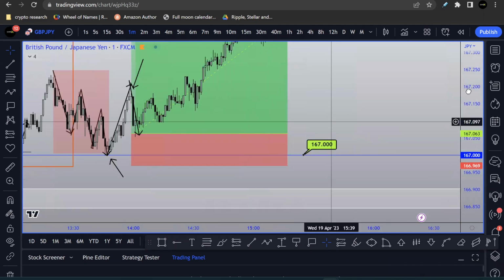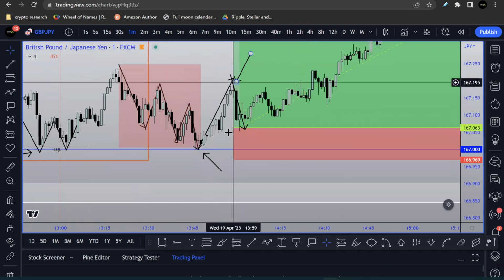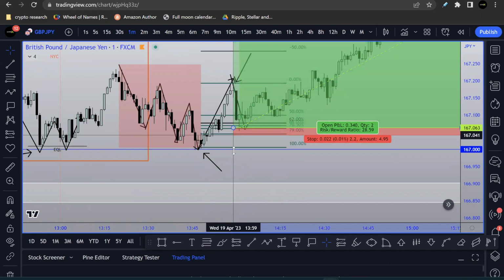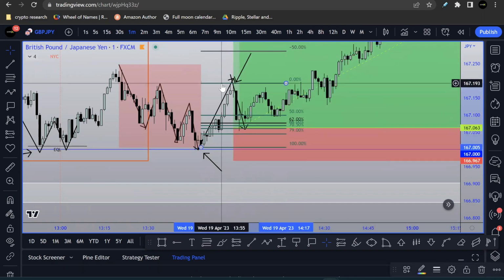Now that is not confirmation. All we needed to wait for was a break of structure for confirmation. We got that break in structure. We took our Fibonacci from the low to the high. We waited patiently for price to come back down into 70% discount. I placed my stop loss firmly below the major psychological level. Why? Let's just think about that logically real fast.